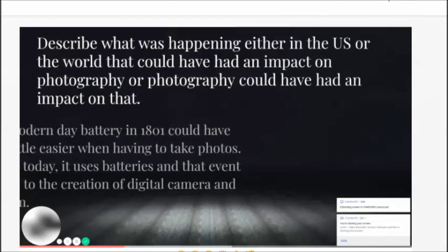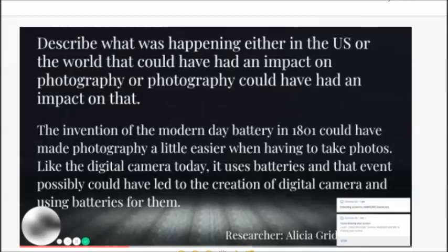Describe what was happening either in the U.S. or the world that could have had an impact on photography or photography could have had an impact on that. The invention of the modern-day battery in 1801 could have made photography a little easier when having to take photos. Like the digital camera today, it uses batteries, and that event possibly could have led to the creation of digital cameras and using batteries for them.